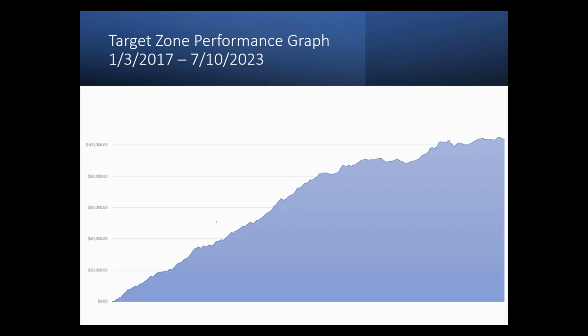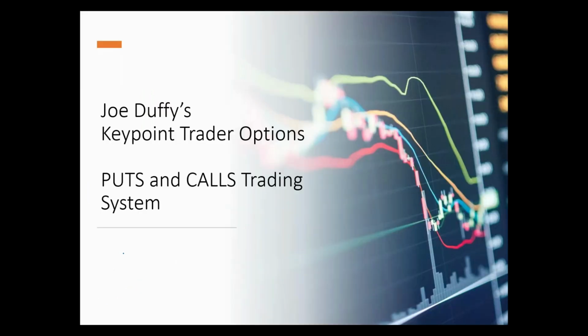This is the equity curve for Target Zone. A good strategy makes new equity highs. You have some slow periods, maybe some drawdowns, some flat periods, right? But you go on to new equity highs. That's a hallmark of a good strategy, and this obviously over the years has done very well. That's what you want to see in your equity curve.